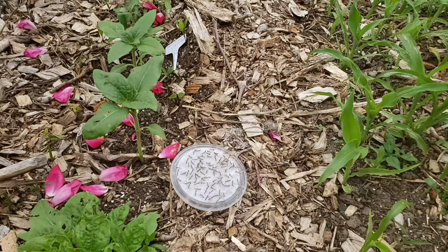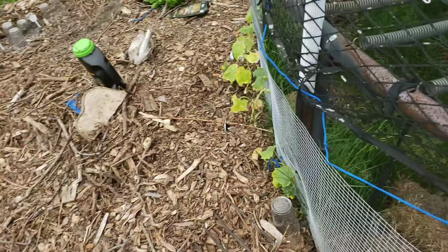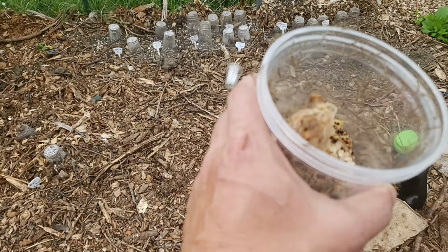And I'm going to take this little batch. I'm sorry if my filming is not as fantastic as I would like it to be. As you can see, here's an example of the cup method that I use. My cucumbers are doing really well. Oh, look, they are all over me. They are loving me. Oh, they're biting me. No, I'm just kidding.